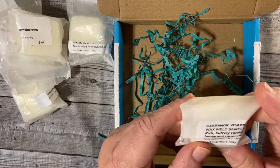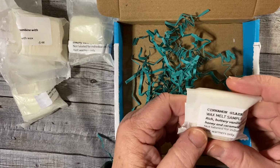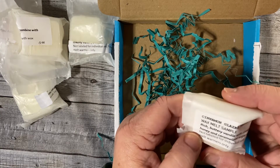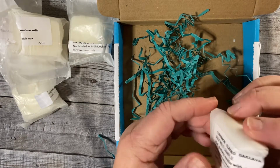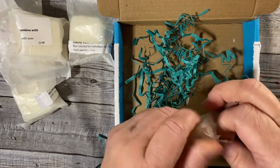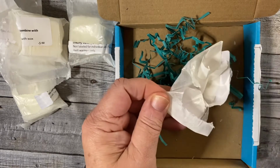Okay, now cinnamon glaze baklava. I mean, hello. Who does not like baklava, let alone cinnamon glaze? So it says rich, buttery vanilla with cinnamon and cloves. Gooey honey and caramelized sugar add to the decadence. Well, I'm glad I kind of ended with this one because I'm thinking, oh, look at that one. I just ripped the whole bag on that.